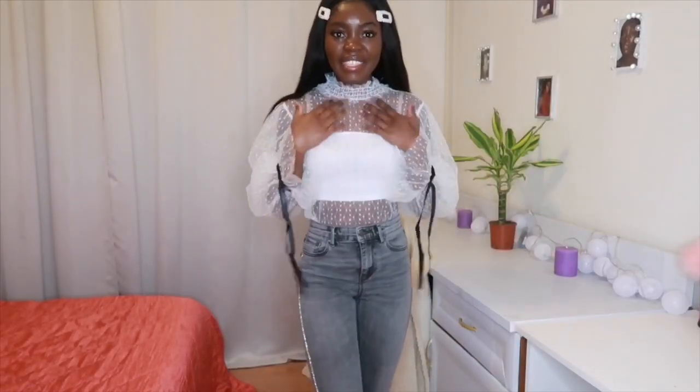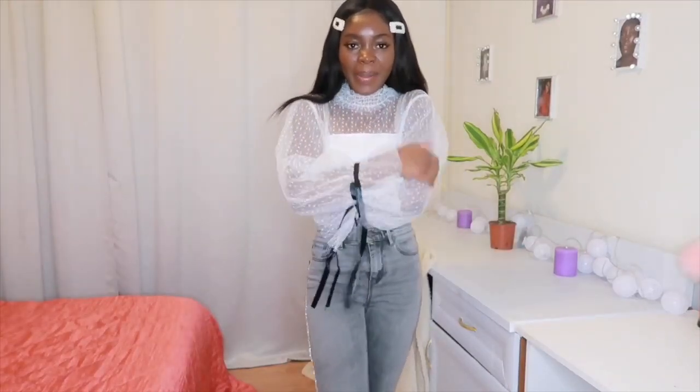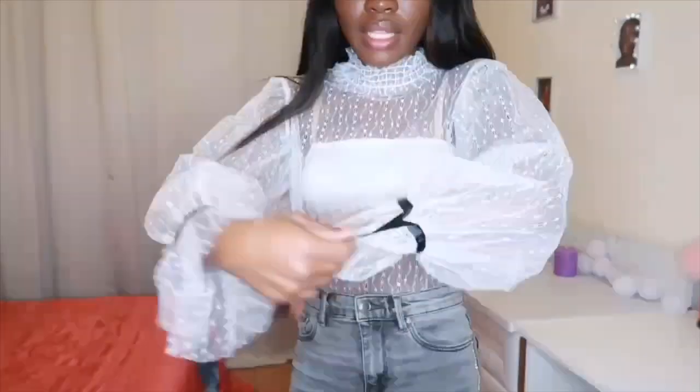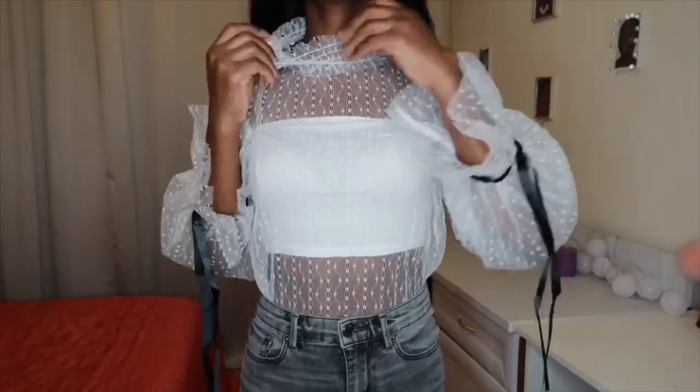Next is this beautiful top. I like this so much. And this is how it looks. It has black things here that you can just tie. And I love the sleeves. This is how it looks.